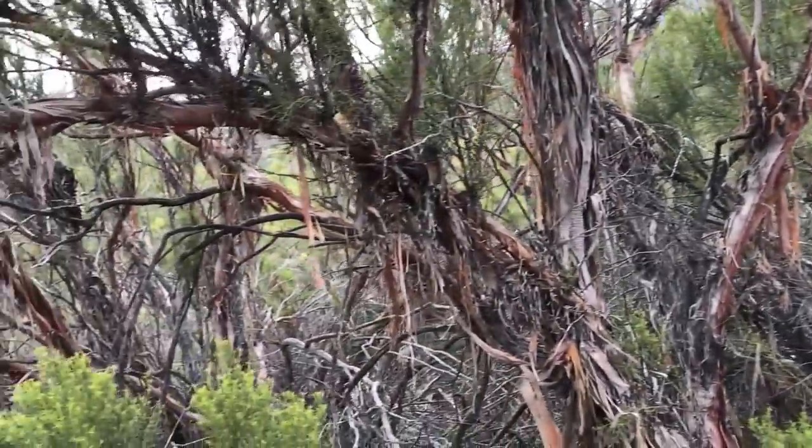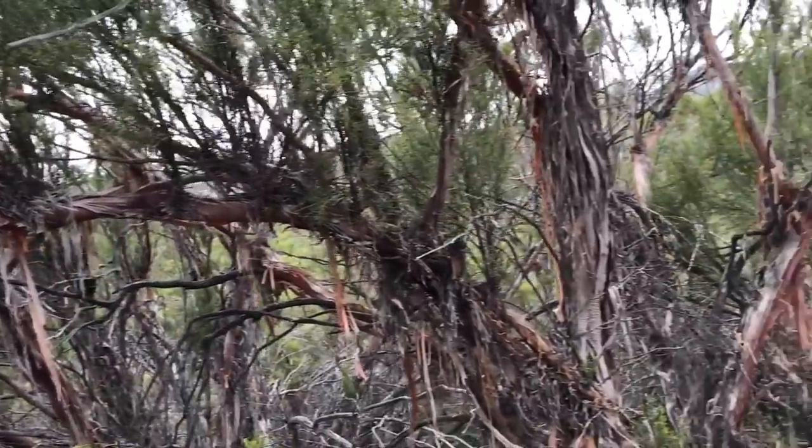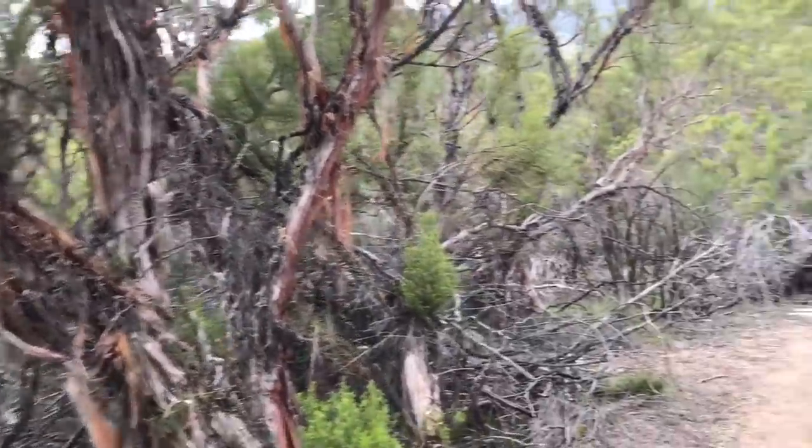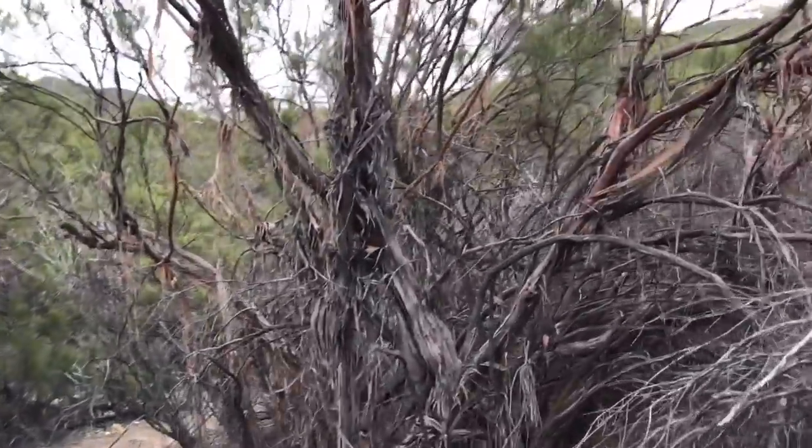Oh, that's a cool looking tree. That bark is just shredding off of it like skin. That's neat. This whole part of the trail is full of these trees.